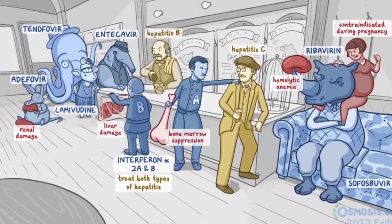If we look at the heads of the 2 officers, one is bald for alopecia, while the other has his brains showing to help you remember interferons can cause neurotoxicity. The most common side effect is flu-like symptoms, so let's give them both runny noses and thermometers in their mouths.